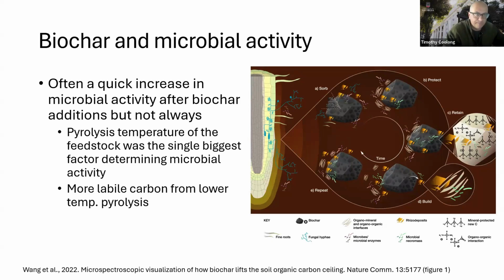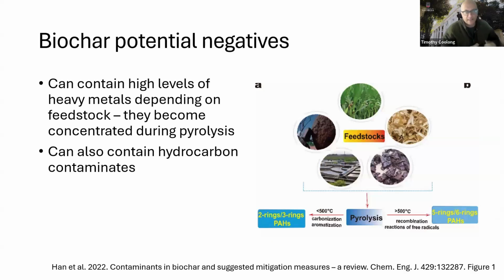much like adding organic matter from other good farming practices. There are some potential negatives that I did want to highlight because you are taking a feedstock and you're concentrating that through the actions of pyrolysis. If your feedstock contains a lot of heavy metals, they do become concentrated. With that said, most of the feedstocks that we're using, if you're using pine bark for a feedstock, if it's coming from a large pellet facility or something, they're not going to have a lot of heavy metals. But if you took a sludge-based feedstock, then that could be an issue.